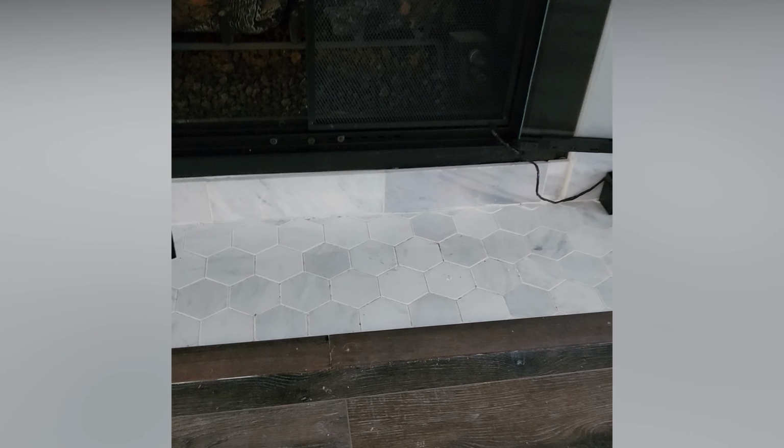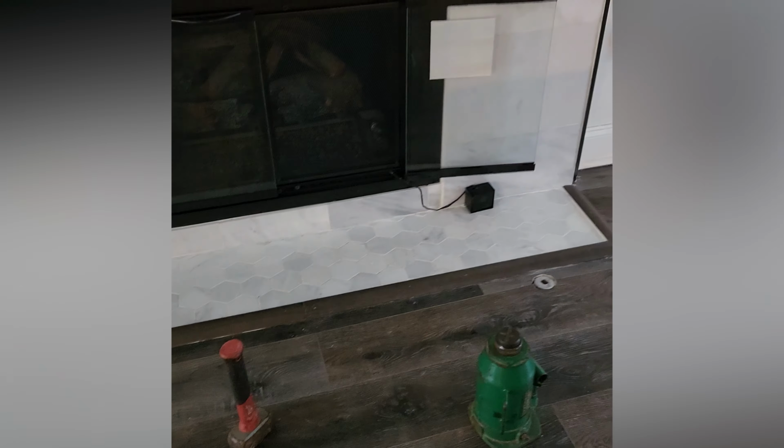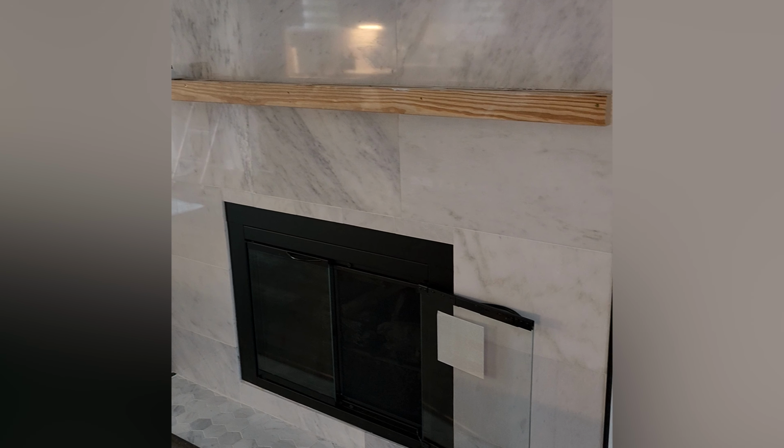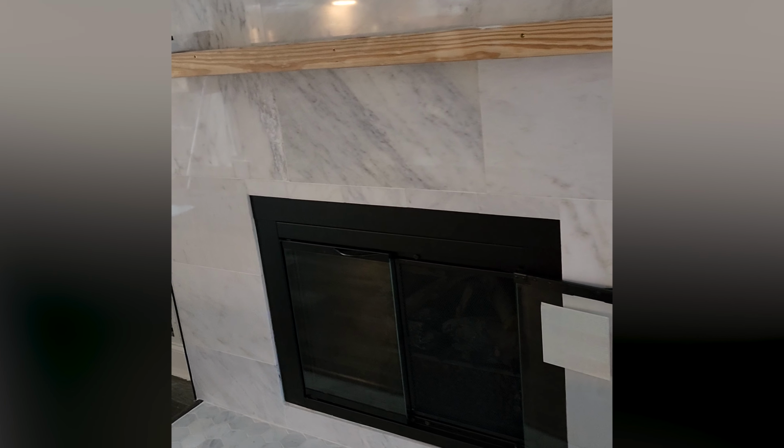Just like that. So it opens all the way back when we have the fireplace on. So I'm very pleased. Prior to looking at it, what it used to look like, give a little decoration around it. And the fireplace is almost done.